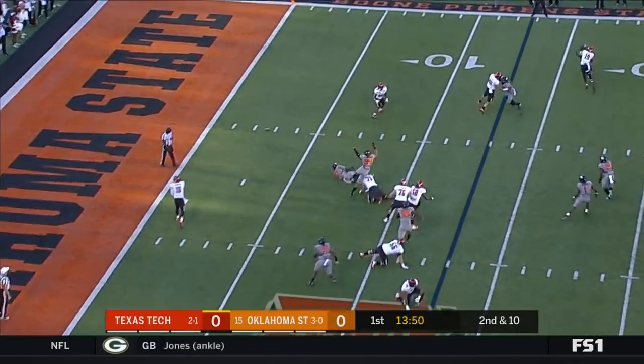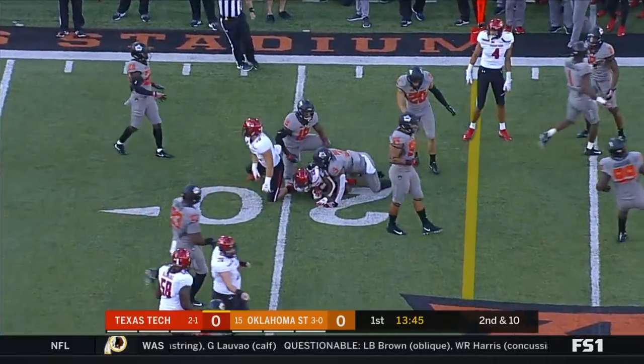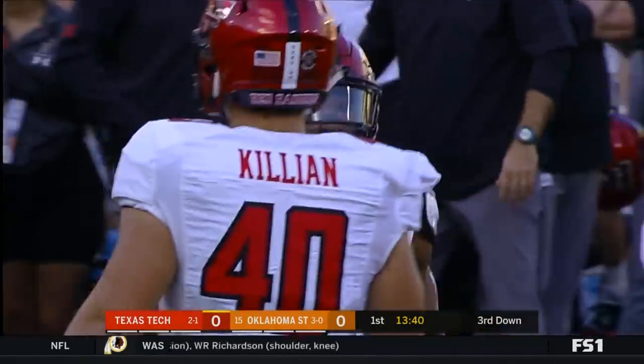Bowman to Henry. He's dropped at the 21-yard line, a couple of yards shy of a first down.